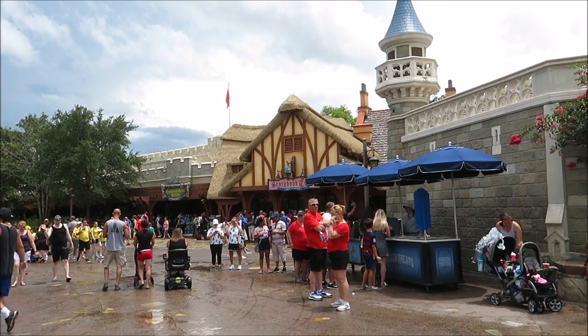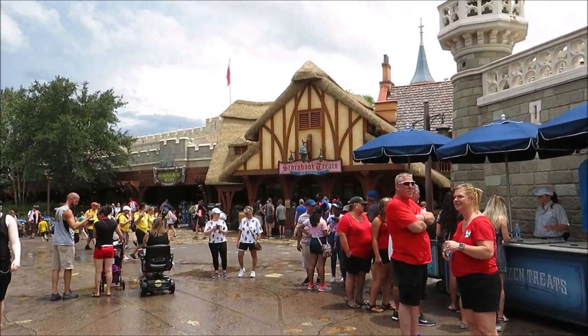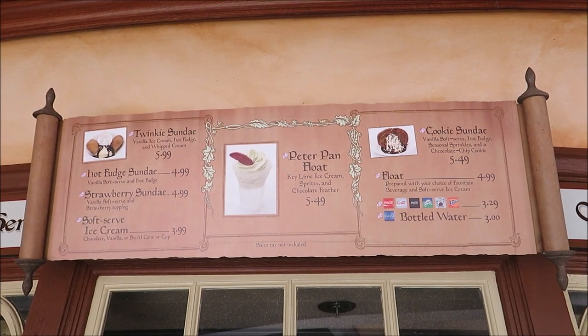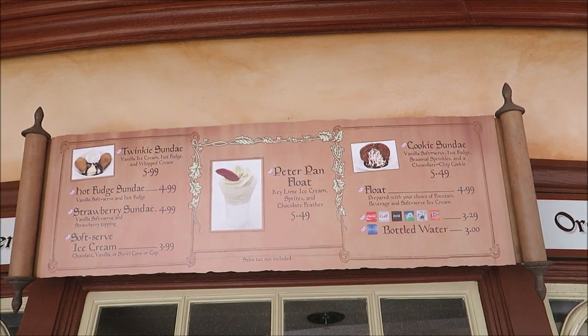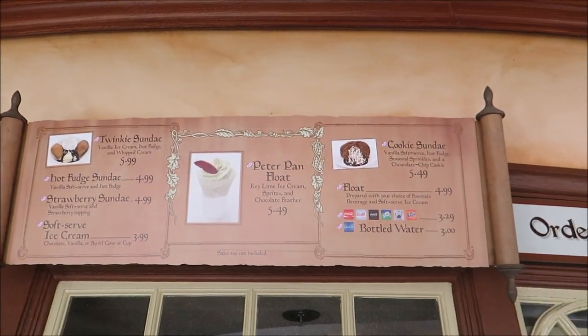And now I want to get myself a little dessert or a little treat, something new that just came out over here at Storybook Treats. We're going for the Peter Pan float. Key lime ice cream, Sprite, and a chocolate feather. $5.49. But they also have a Twinkie sundae. Look at that. Or a cookie sundae.